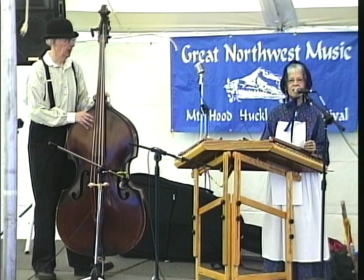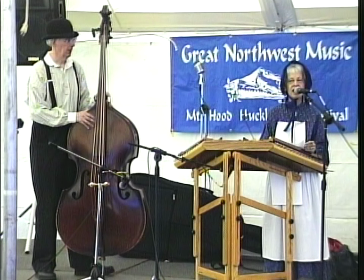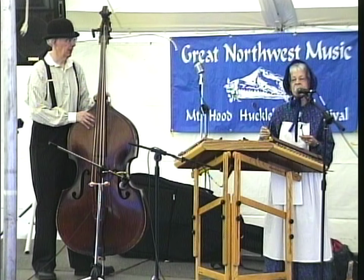So now we're going to play an old English folk tune called The Ash Grove. Some of you may be familiar with it as a hymn tune. I'm going to flip my hammers around and play with the leather side, and you'll see the difference in the sound.